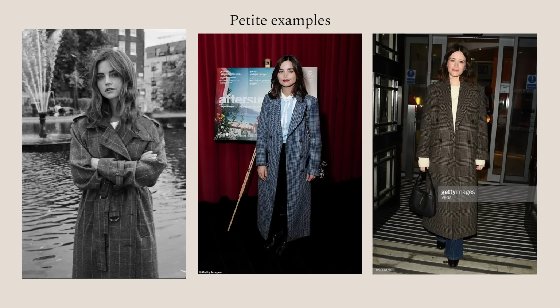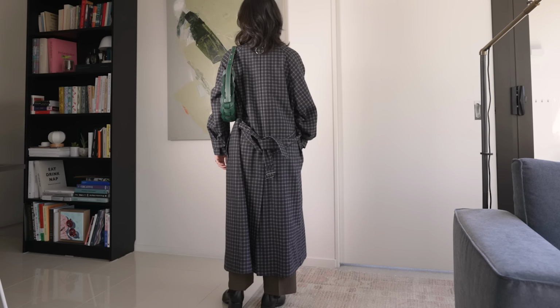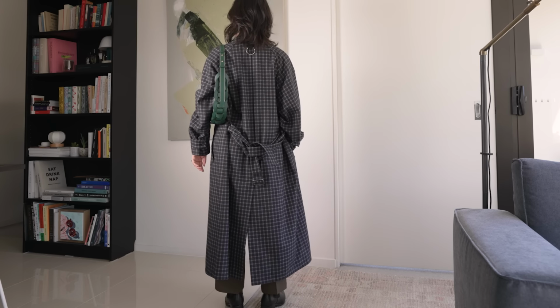So when people say, don't wear long coats, don't wear long things, I don't think that's true because there are so many details that can affect how that long piece looks on us. It's just that long things are sometimes combined with these larger details, which can make it feel off. But when you find the long things with the smaller details, it will actually work very well.